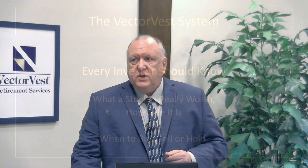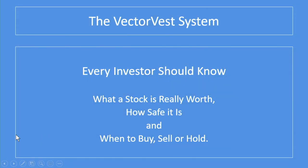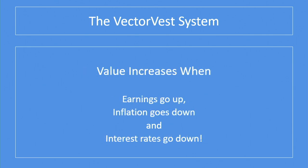So our VectorVest analysis takes an analytical approach that is based on data and facts to answer these questions. That first question: what is the stock really worth? Well, that's a question of valuation. The industry has a lot of ways to value stocks. The VectorVest tool creates valuations from two different perspectives.